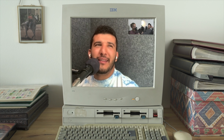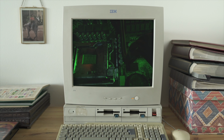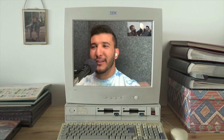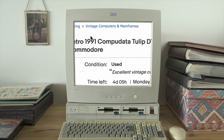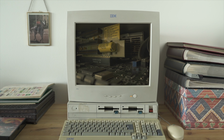From little things like the actual fly through opening scene through the inside of the computer, that being actually what the inside of my childhood computer looked like. You guys actually got my childhood computer, you bought it somewhere in Denmark, and that was what the VFX designer was working off.